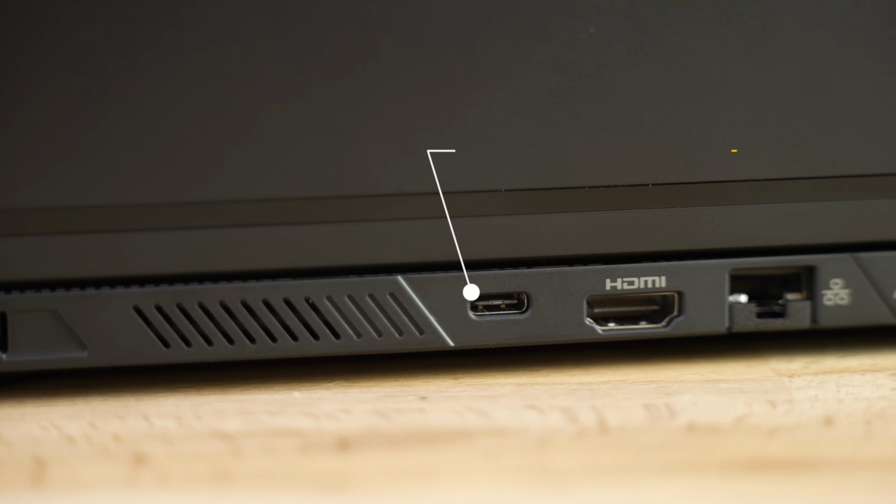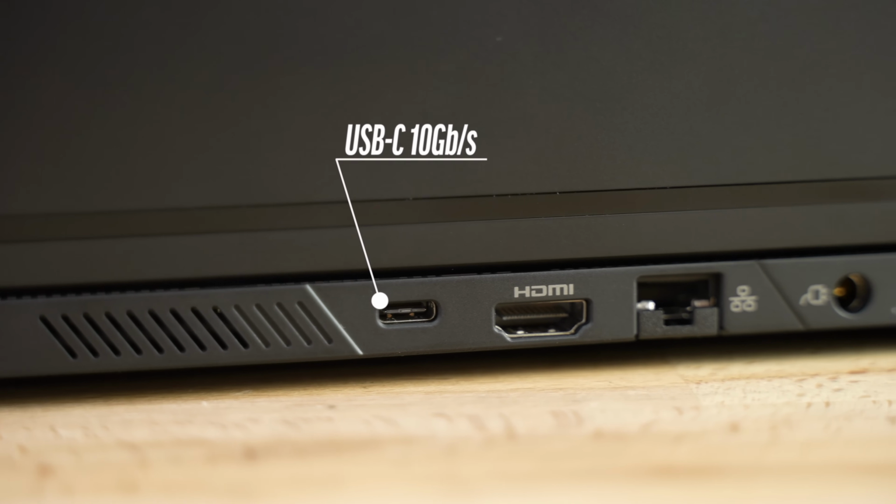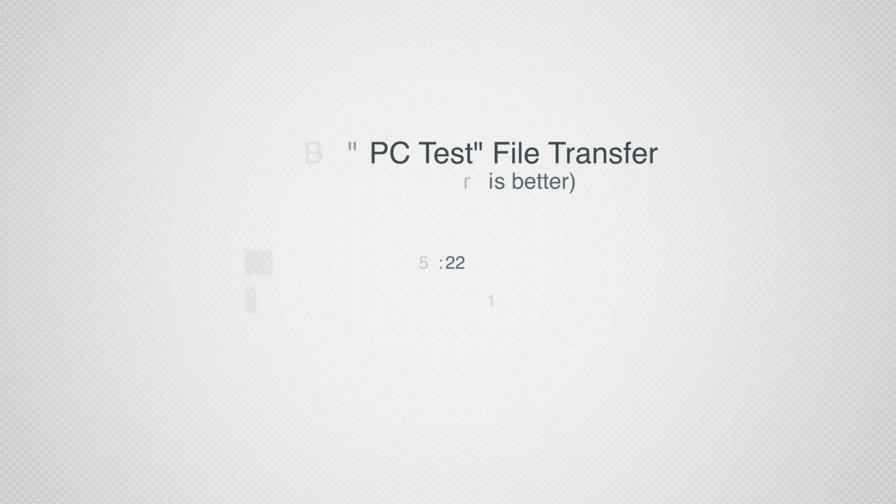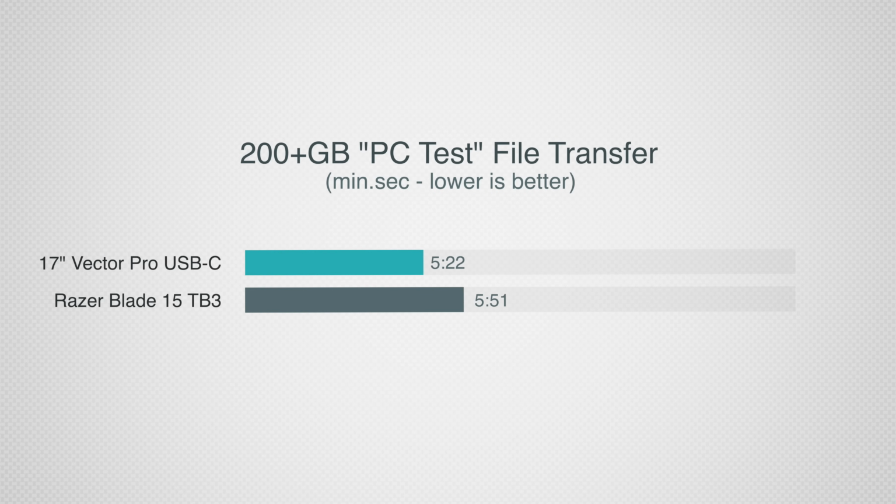So with that, let's jump into performance. One thing I want to mention is that there is no Thunderbolt port on this AMD system, but as far as performance, I was surprised that our 200GB transfer actually finished faster than with the Razer.